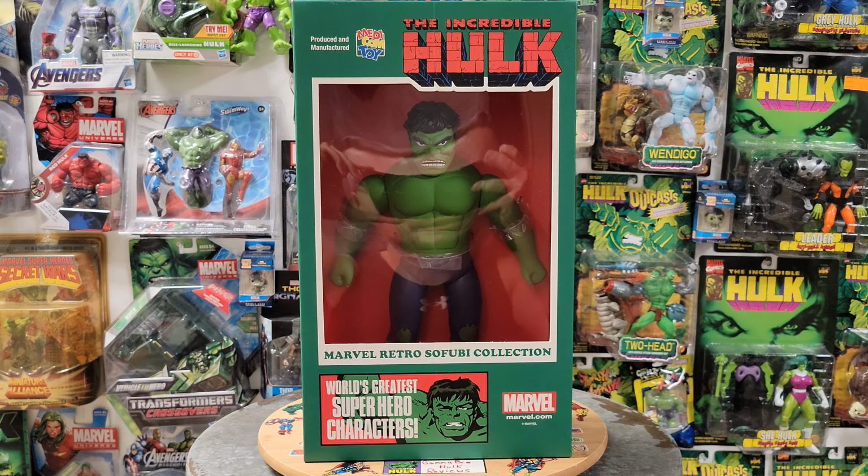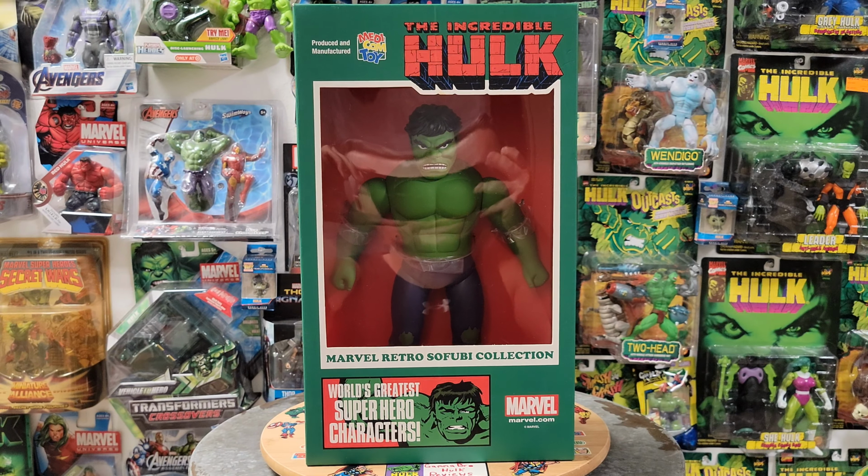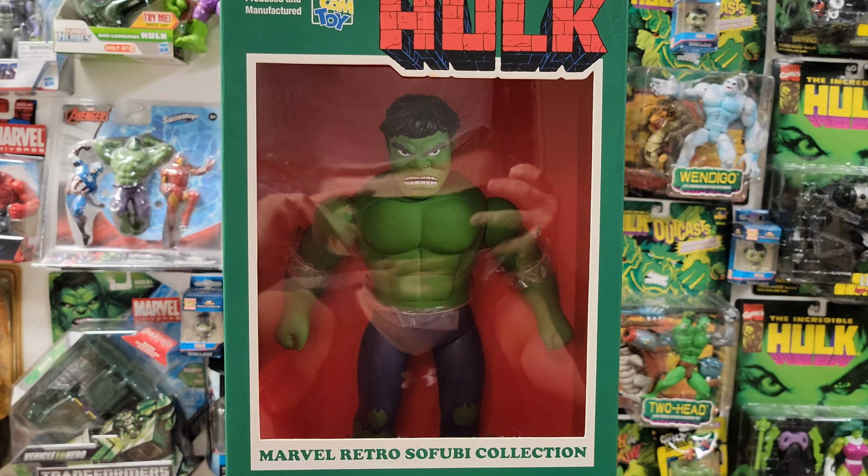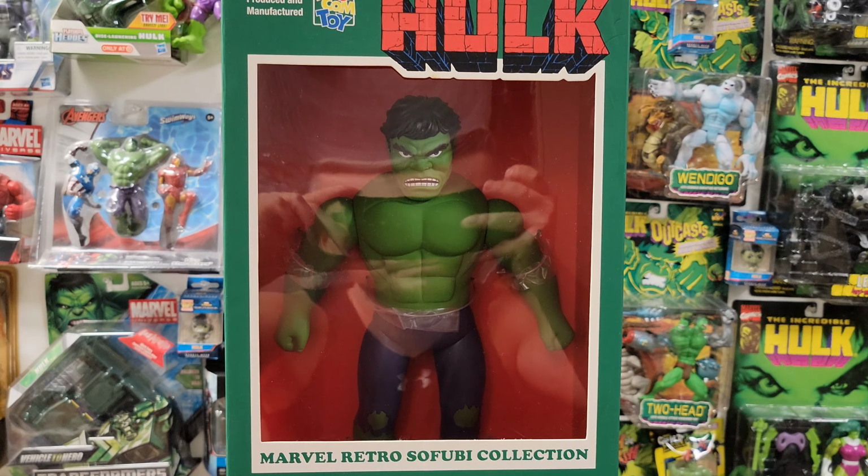Today's featured Hulk item is the Marvel Retro Sofubi Collection Incredible Hulk. This is from Medicom Toys, and this big boy will be coming up next for review.